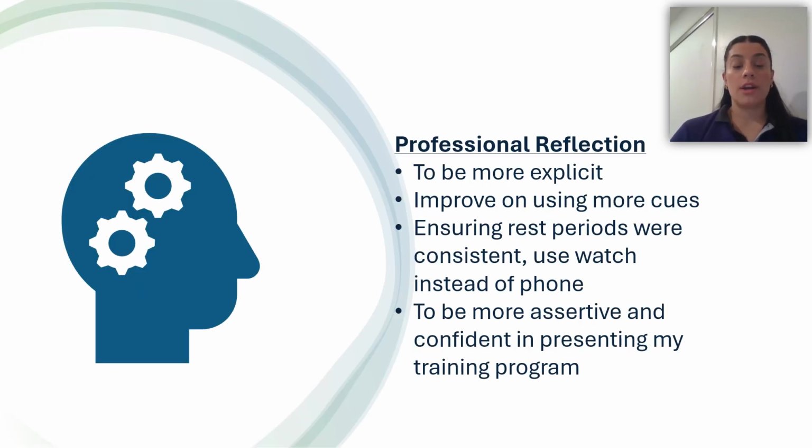Professional reflection. During the sessions, I did achieve some things. This included communication to the client, prescribing exercises that were relevant to the client's short and long-term goals, and practicing ethically and respectfully within the scope of exercise science. However, there were various strategies that were implemented that I could improve on.